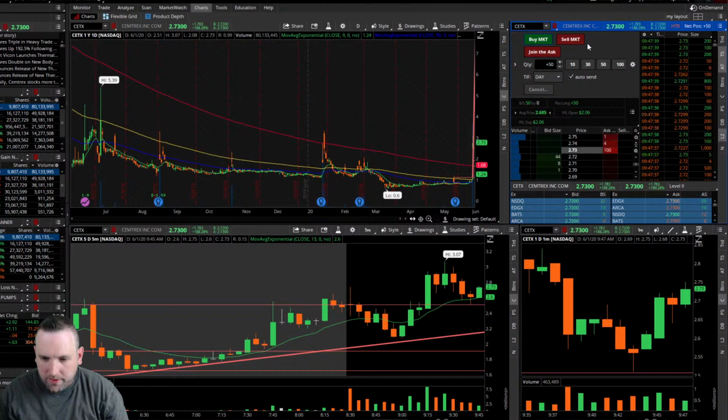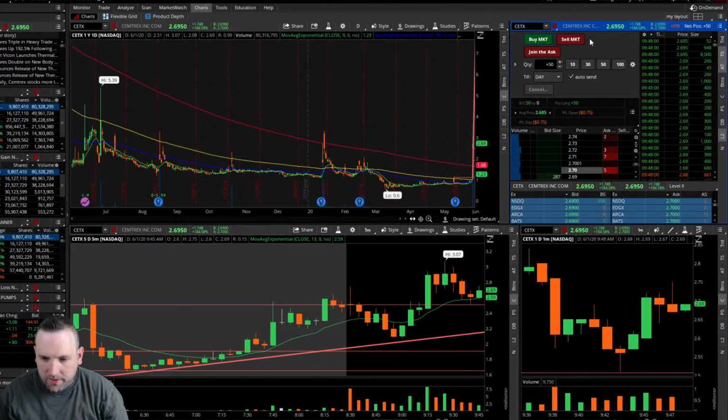I want to see some 275s on this time and sales, but I'm not seeing any yet. It's taking a second. It's maneuvering around right now. It's trying to start holding 270 support, it looks like. Now if we can push forward.